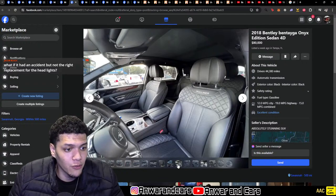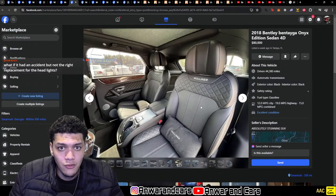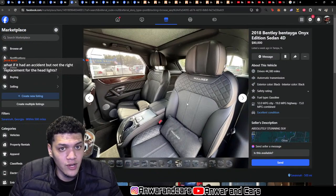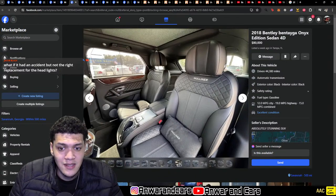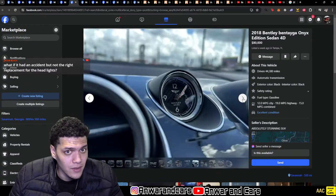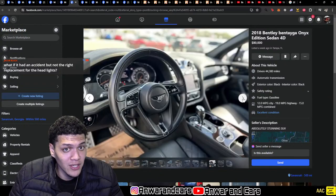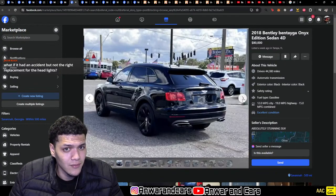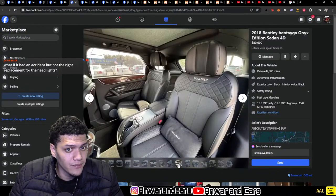It also has the four seat comfort specification with the rear console, as we can see here. It also comes with the rear comfort seats. I said Mulliner already, but it also has the Naim audio system. So this one is pretty much fully loaded. The only thing it's missing, I'd say, is the rear TVs. Does it come with that?